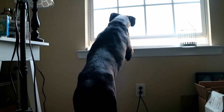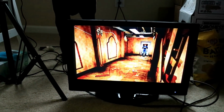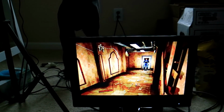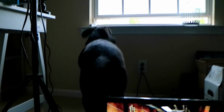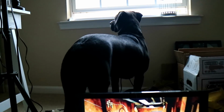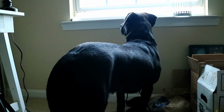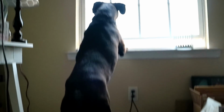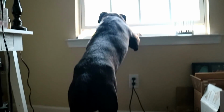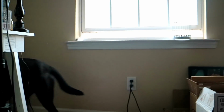I have the hiccups. That's what it sounds like when I hiccup. I moved my TV from there to here because I was starting to get a backache. Look at him. What do you see out there? Sam? What do you see out there? And I got the window open a little bit so he keeps sticking his nose through.